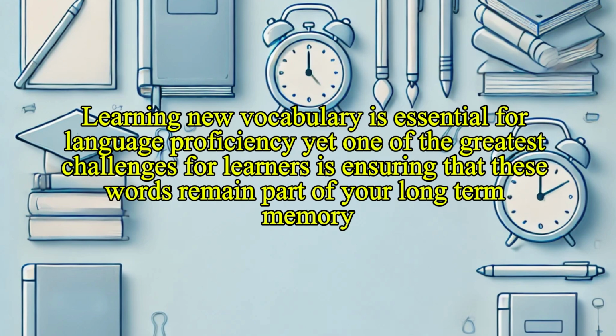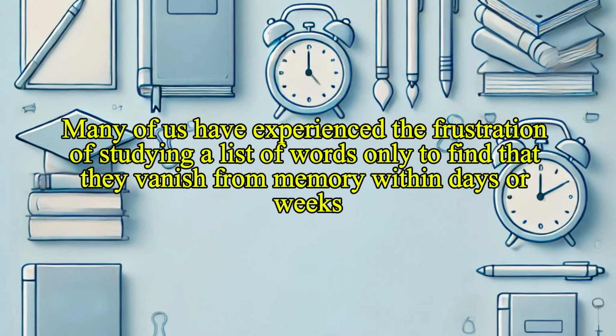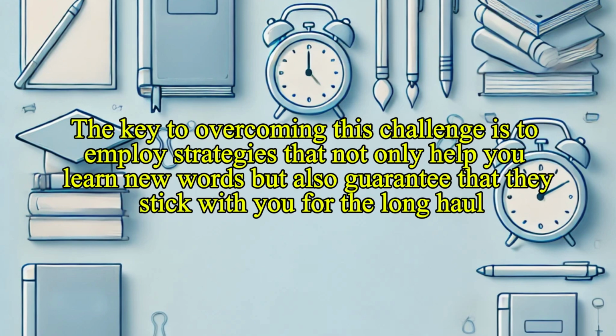Learning new vocabulary is essential for language proficiency, yet one of the greatest challenges for learners is ensuring that these words remain part of your long-term memory. Many of us have experienced the frustration of studying a list of words only to find that they vanish from memory within days or weeks. The key to overcoming this challenge is to employ strategies that not only help you learn new words but also guarantee that they stick with you for the long haul.